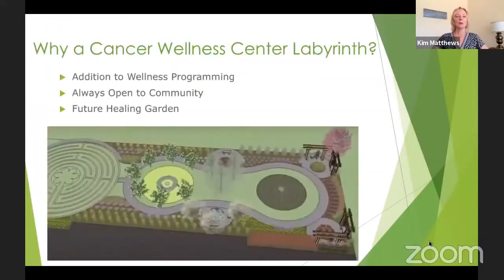So why do we have a labyrinth at the Cancer Wellness Center? We decided it would be a nice addition to our wellness programming. You might know that we offer lots of different programs for stress reduction and relaxation, like yoga, tai chi, guided imagery, and a class called stress reduction. A labyrinth is a form of walking meditation. It's something people can use when they just want to come to the center and relax, or before or after counseling, a support group, or a program.